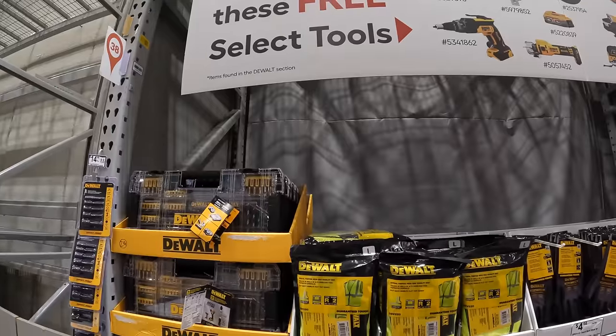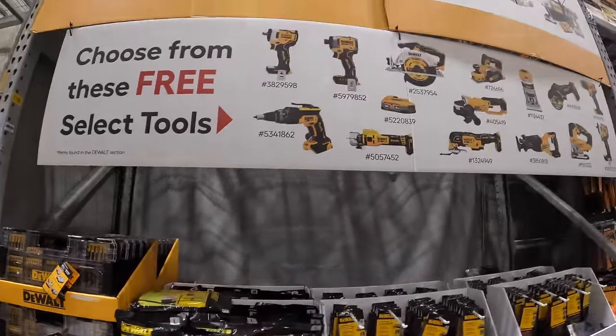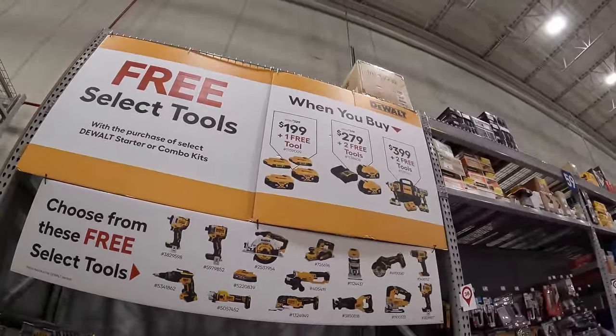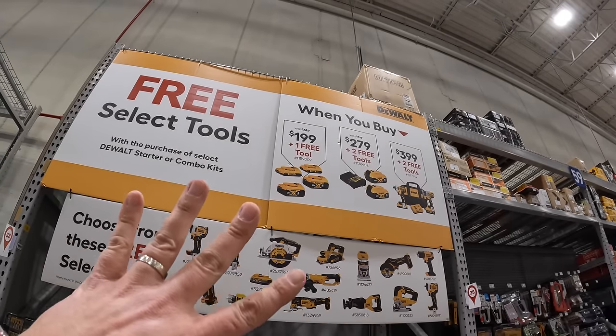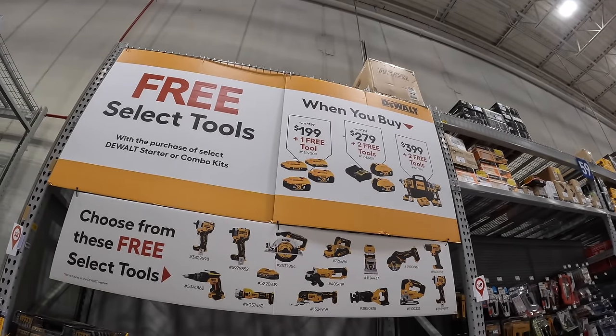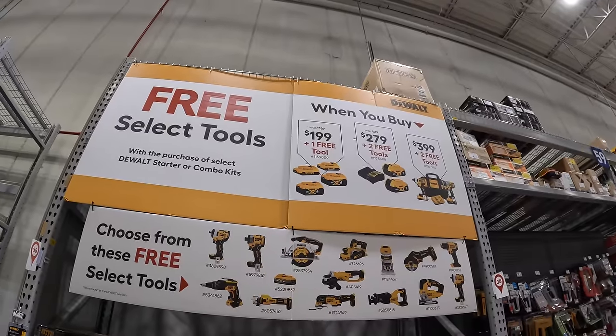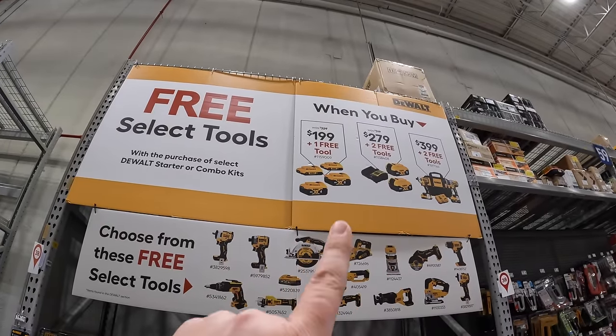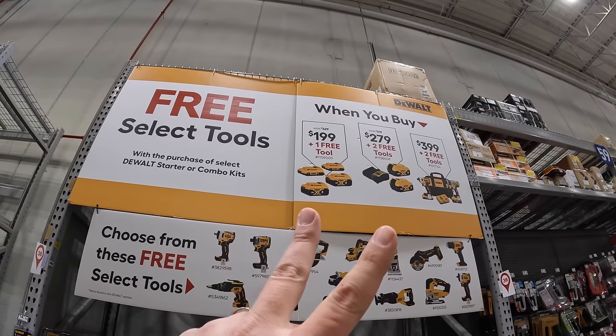Yeah, they have so many sales happening, I'm sorry. All right, so for $199, they have four batteries, two 4-amp hour batteries and two 2-amp hour batteries, and you get one free tool. Then for $279, two 5-amp hour batteries and a charger, and you get two free tools with that.